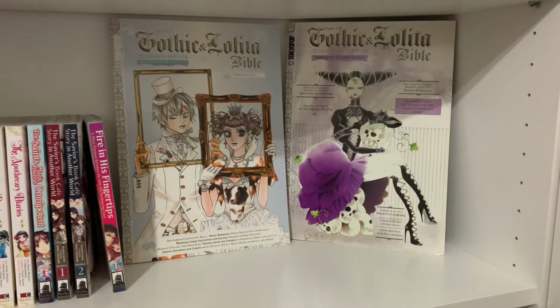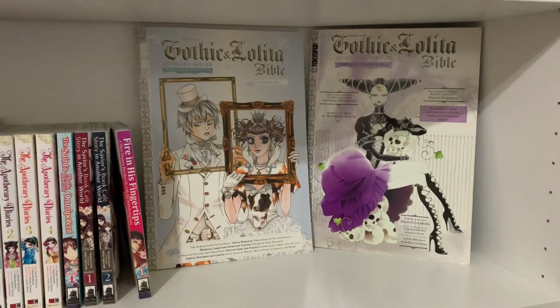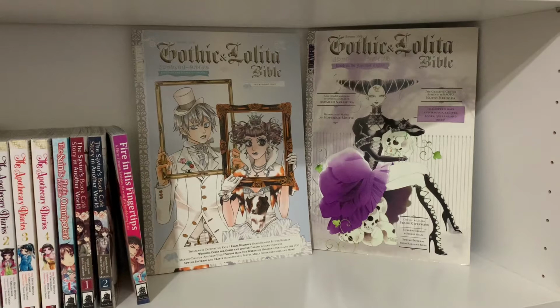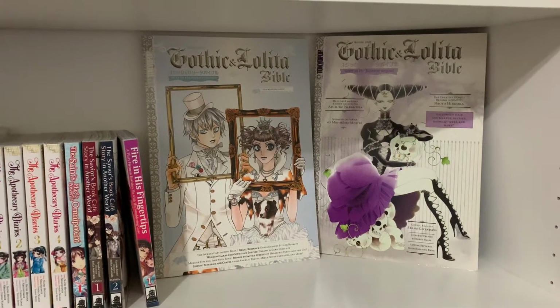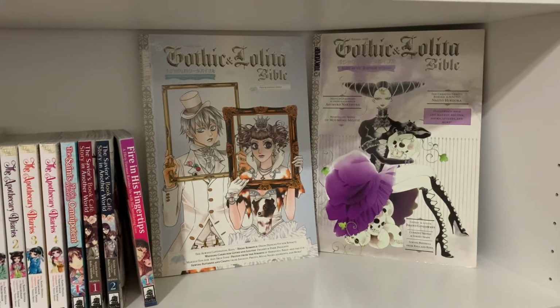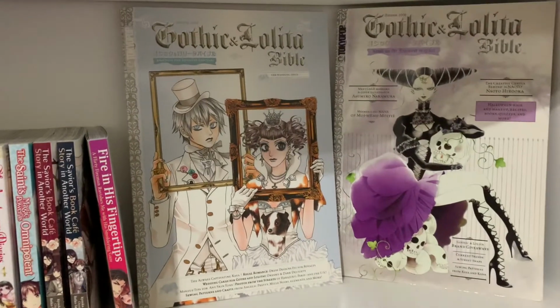I'm not entirely sure. I don't know a whole lot about them, but I found them randomly, I guess one day in the magazine section when I was at Borders, and I grabbed them because they were cool, and then I completely forgot about them. So I don't know what happened, but I've had them all of these years.